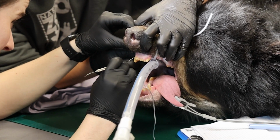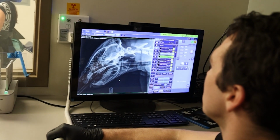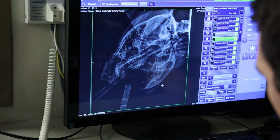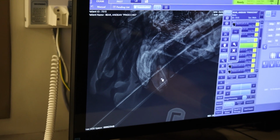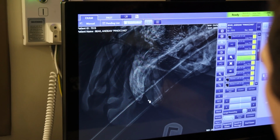We did a full exam on him, so a head to tail exam, took whole body x-rays, took skull x-rays, took blood for blood work. What we found was a broken maxillary canine. So it was one of the big canine teeth up on his upper jaw had been fractured and had exposed the nerves and blood supply that kind of flows into that tooth.